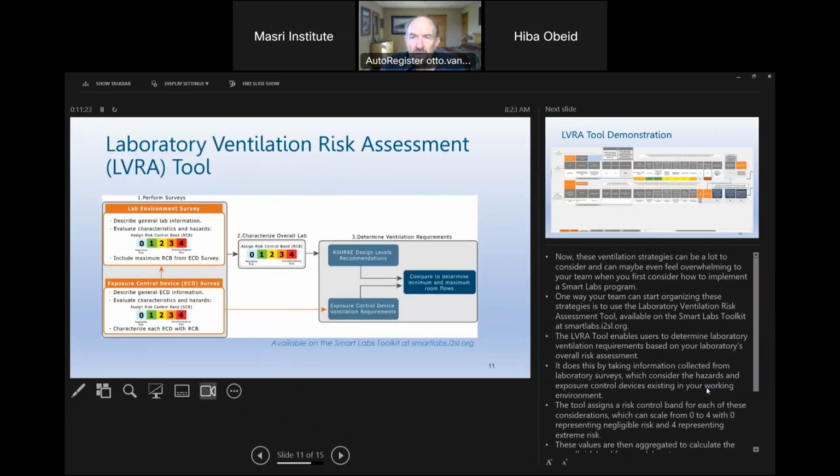So really the heart of this is, again, the ventilation risk assessment and using the laboratory ventilation LVRA tool. And what this tool does is you're conducting surveys, first of your exposure control devices. Again, think of fume hoods, but it can include biological safety cabinets or however you're controlling that hazard. And what we're doing is evaluating the characteristics of the hazard and the risks, and assigning a risk control band to it ultimately, from 0 for negligible risk to 4 for an extreme risk. And you do that for all exposure control devices.